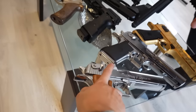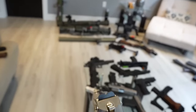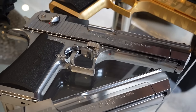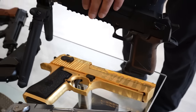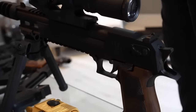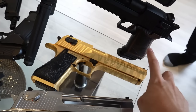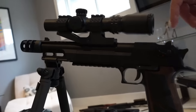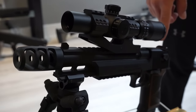A couple Marui Desert Eagles with the stainless finish. Then I got some big chunky wood grips on there. Above that, WE Cyber Gun Desert Eagle Gold Tiger Stripe. I just wanted a Gold Tiger Stripe Eagle. And this is another Cyber Gun WE, totally ridiculous, with an AW Custom extended barrel. What's funny is these WE Desert Eagles have really good range, so this actually isn't too bad of an idea, maybe with the bipod. It's not an actual pistol scope. That would actually be kind of cool. Otherwise this will be smacking me in the eye, but if I get a pistol scope, maybe I'll keep it like that.